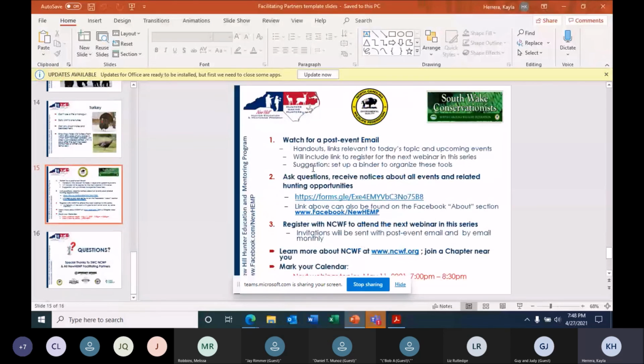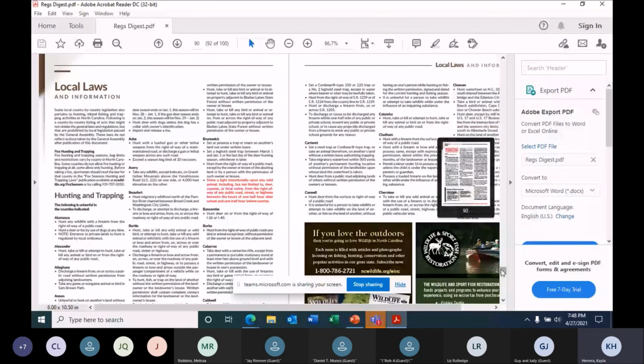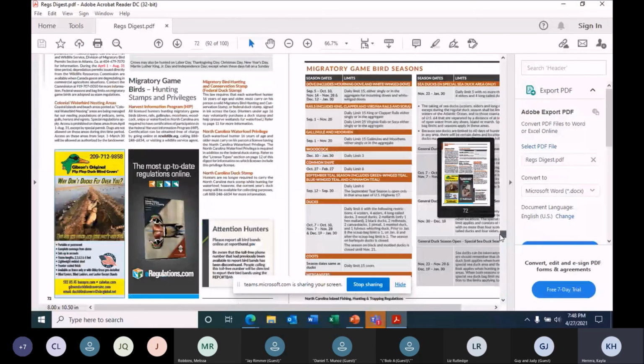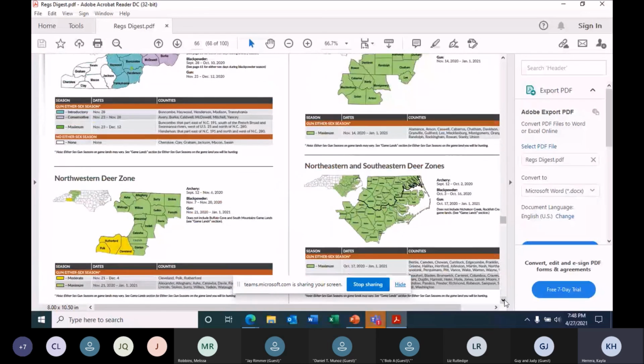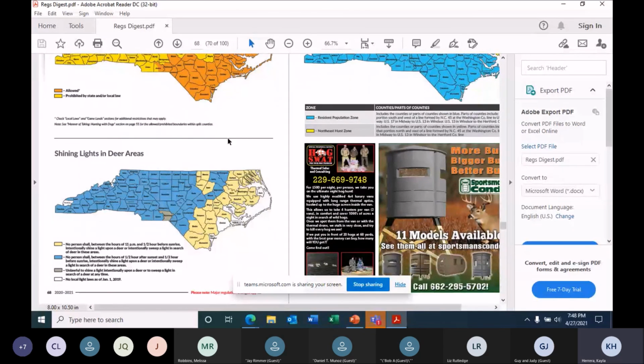So let me see. In the book, it summarizes it in a little map. So if you look, shining lights in deer areas. If you look at the counties in white, they don't have any local light laws. So you can shine for deer and you can look, and some people like to scout that way. But you can't have a rifle in your truck. If you're out there shining and you have a rifle in your truck and I stop you, at that point I can charge you for night deer.